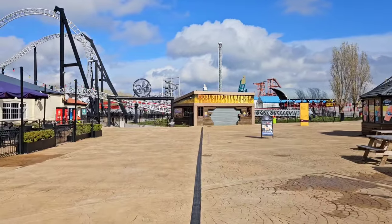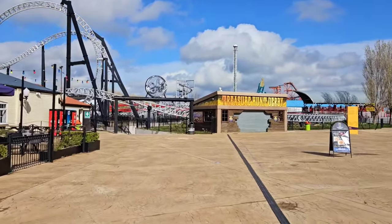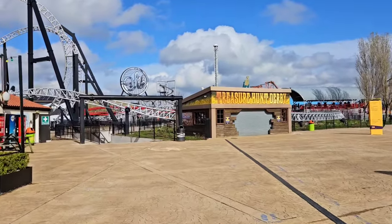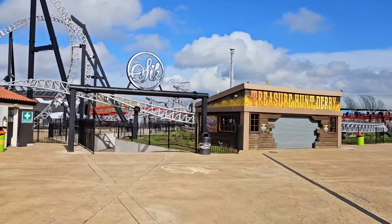But of course, we're going to start off our day the only way that really seems fitting, and that's with a ride on Sick, which is probably one of my top UK coasters right now. So lovely to see this ride back in action. It opened in 2022, so it's now into its second year, or third year.